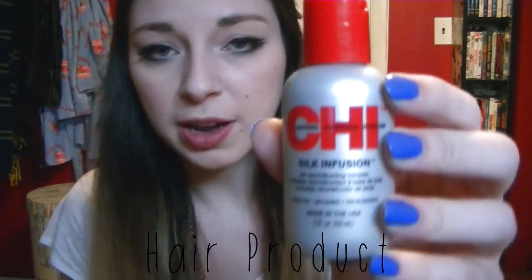So I'm choosing my Cheese Silk Infusion, which this is a new bottle, but I had a small version that I've been using, and I just like to smooth out my hair with it, and it smells amazing and actually very nostalgic for some reason. I guess I used it when I was younger, but I really love this, and it's just amazing for smoothing out your hair.